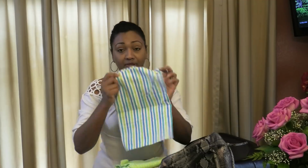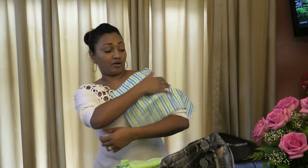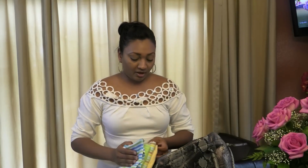Now, quick tip with the burp cloths, I rather go for these. That way, when you throw it on your shoulder, it covers a big amount. If you were to go for the smaller burp cloths, they're not going to cover as much, and you can get messed up. If the baby vomits, that can mess you up really bad. So just a couple of these.